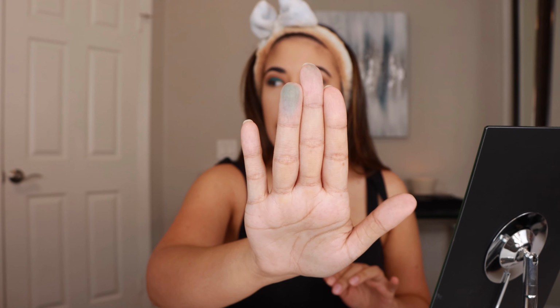And with these shadows, you probably want to do your eyes first, just because it does stain a little bit. So if you get fallout, you're kind of out of luck. But overall, the pigmentation is really, really beautiful. I don't see any weird things like patchiness or anything like that.